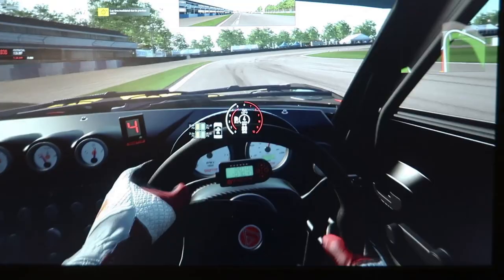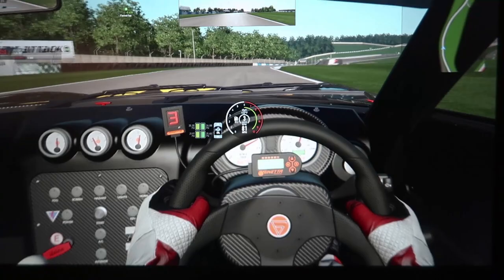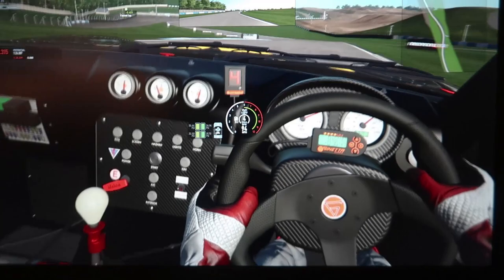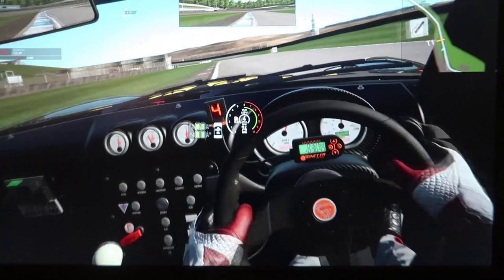Fourth gear, down into third. Feather the throttle, turning, much better. Run wide, use the track. Down the hill, third gear into fourth gear. I can see the splits are green, half second up already on my best lap time. Fourth gear into fifth gear, down the bottom corner, dab with the brakes, fourth gear, turn early, use the track, hopefully not too much oversteer, a bit sloppy, we're okay.